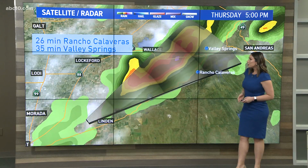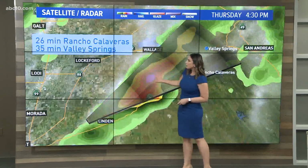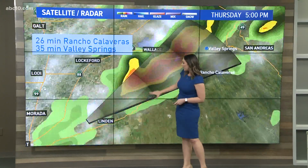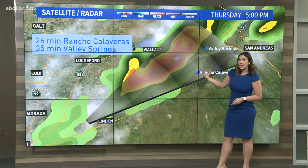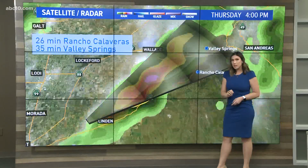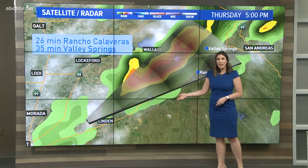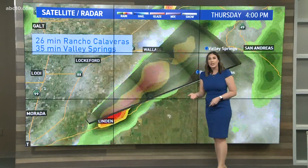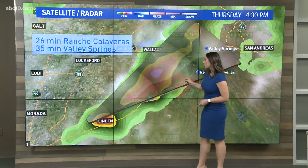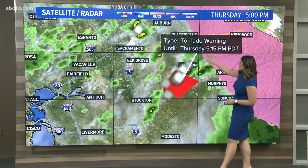Again, we have another 15 minutes or so for the tornado warning to be in effect. Now we're looking at 26 more minutes in Rancho Calaveras, 35 minutes in Valley Springs. And if we take a look at some of this, you can see that the red zone there is still intense downpours. What we typically see in a normal period of time is we get the greens. You always see that as the rain. You get the yellows, and then even the oranges can indicate thunder and lightning. But once you start seeing some of these colors here, this is the tornado warning zone till 5:15.